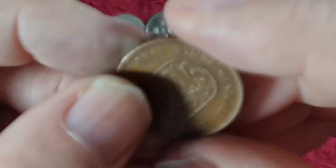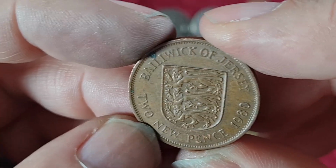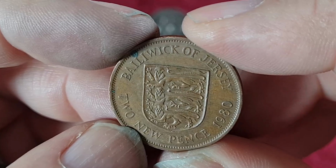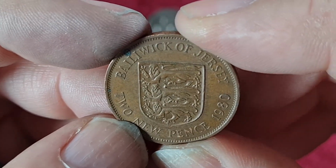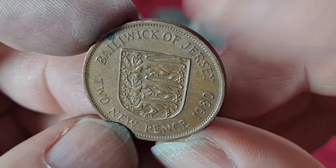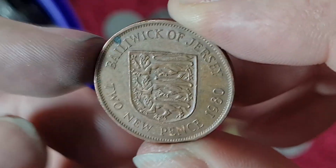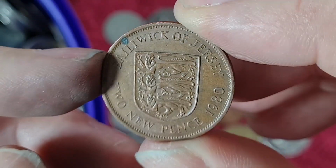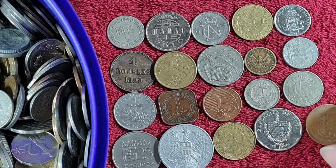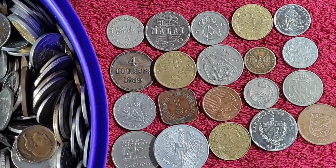That's the Queen. And I'm not sure if this is still current. It probably isn't, actually. Because I know the UK 2p's are still in circulation since 1971, even though they say 2 new pence. Possible this one might still be in circulation. I don't know. Either way, it might be one for the collection. So there you go. Jersey, 2 pence, 1980. So where are we? We're up to our 20. Let's pull a few more.